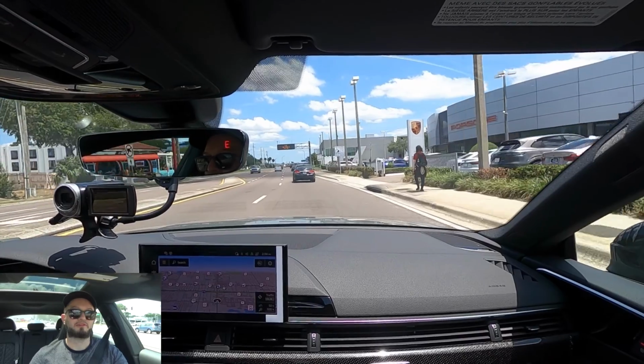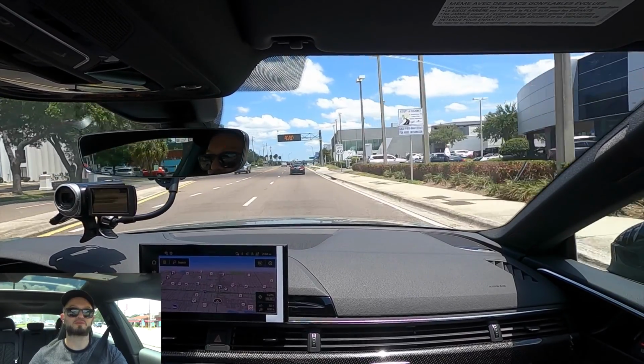I'd like to thank Audi Tampa for giving us this 2023 Audi S5 Sportback for our car review.